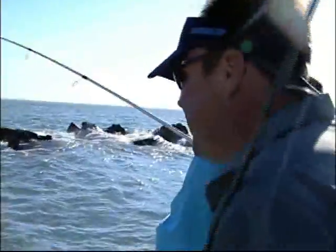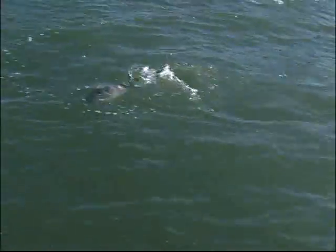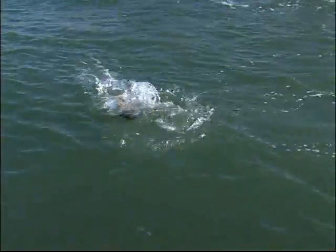He's all into this. Ooh, that's a nice one. I got you. It's still a little rough out here. That's a good one right here. Yeah, brother, it is. Look at that. Is it a drum? Nope. Yeah, nice. Oh, it's a black drum. Five-pound black.